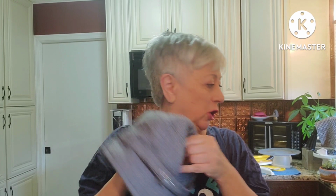Oh, I hope the camera doesn't shake. Lewis is trying to crawl through the tripod right now. But anyway, I picked this up for her. A couple of pieces of clothing, and then we'll get into the hard goods.